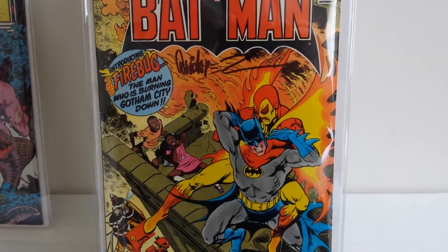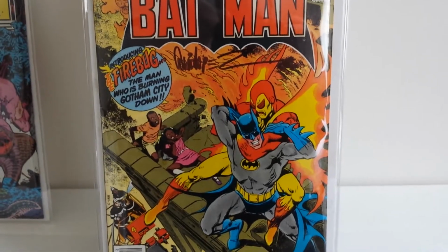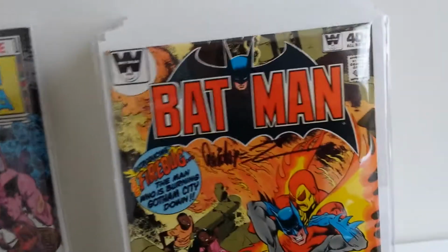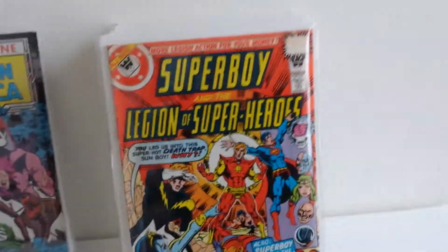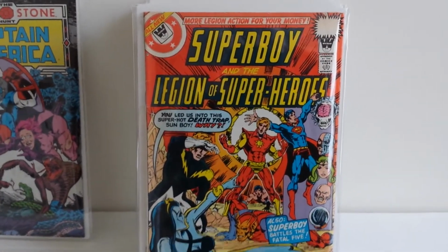And I was able to get this awesome Jose Luis Garcia Lopez cover signed by him at Baltimore last year. And I'm a big fan of his. And he was very nice. So happy to have that. Big thanks to Vin Crew.